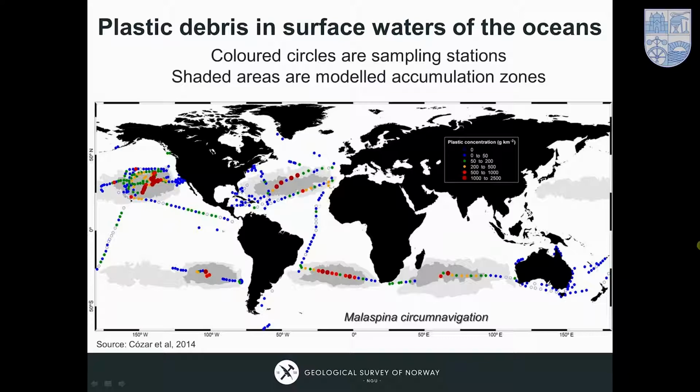And then the interesting thing was that there was a study where, in a circumnavigation, they took samples of ocean water, tried to establish the correlation between the modeled accumulation zones and the actual observed amounts of plastic in samples that were collected. So here you can see that there is indeed a good correlation between where they were modeling that there could be large accumulations of floating debris in terms of the oceanographic conditions, the currents and the densities, and the actual observations from samples that were collected. This is called the Malaspina circumnavigation. I will come back to that in a later slide.